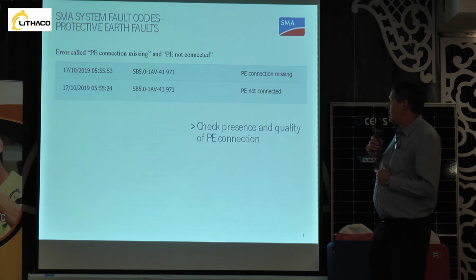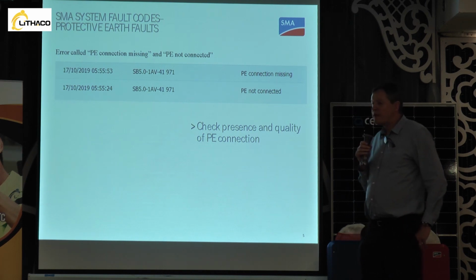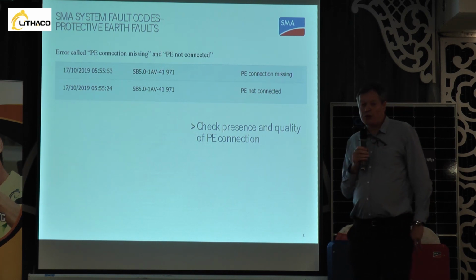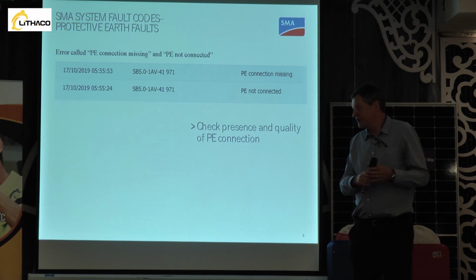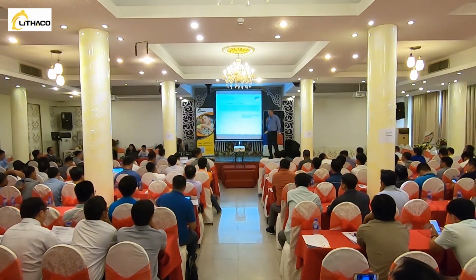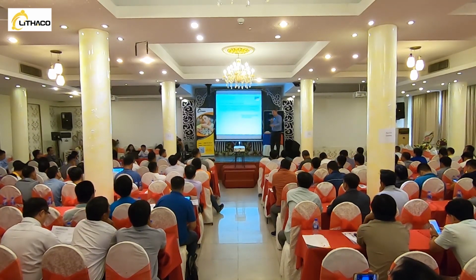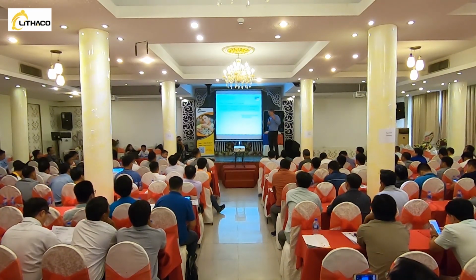So this one is error P connection missing, P not connected. P is protective earth. So what's happening here is the inverter is checking for a protective earth connection. It does an earth loop impedance test and says, okay, what's the resistance of the connection?